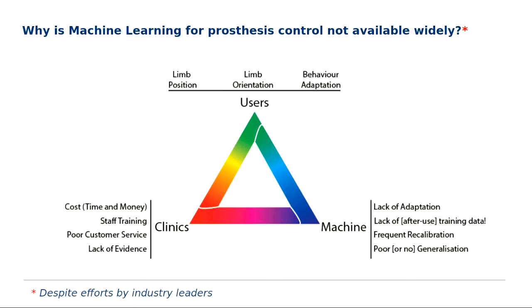Another aspect here is that when we train this machine learning algorithm within the laboratory, as soon as the users move outside the laboratory, they start adapting to these new systems. And therefore they show patterns of behavior that are not included in the training of those machine learning algorithms. Therefore, our machines do not adapt to the system, and we have a lack of after-use training data. Therefore, frequent recalibrations are required, and all of these lead to poor or no generalization.